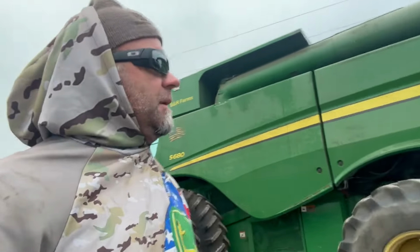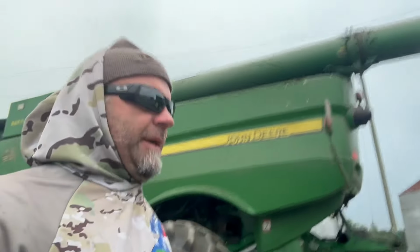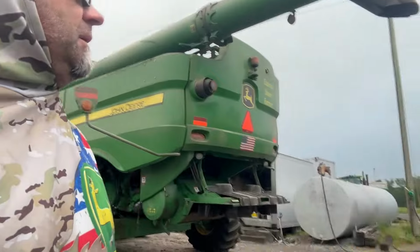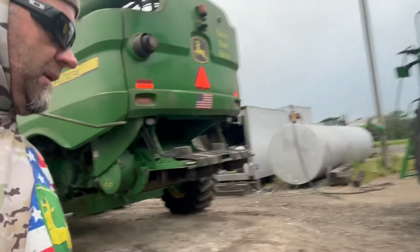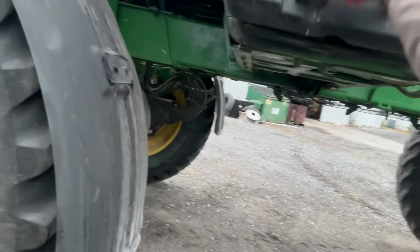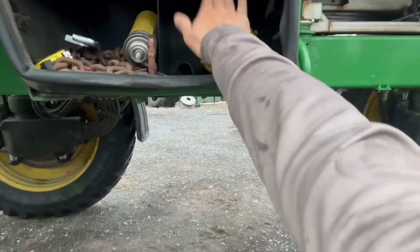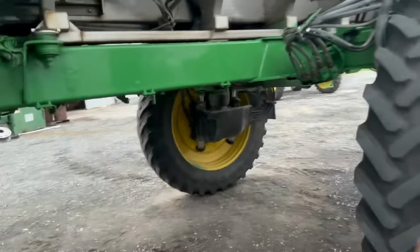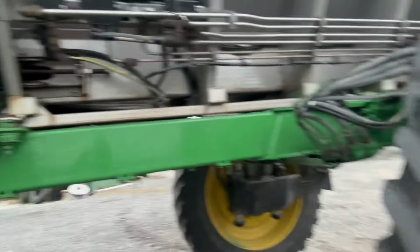Let's see here. I'll probably get her clean and just put her away, because they're calling for more rain, and I don't like my girl sitting out. I keep a blower right inside of her toolbox, right here, and I blow her off after every single use. She gets a good blowing off.